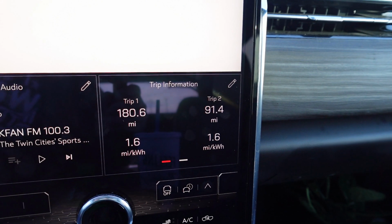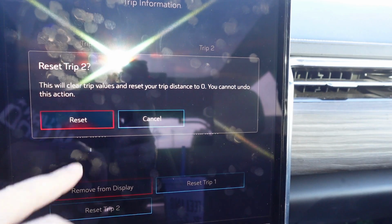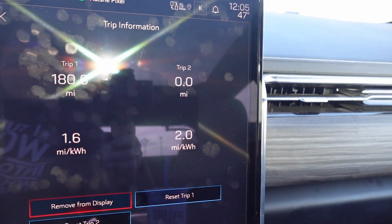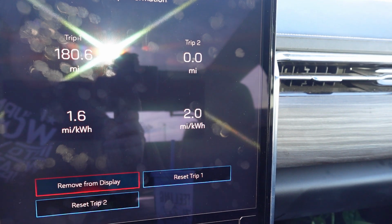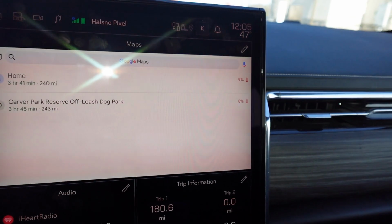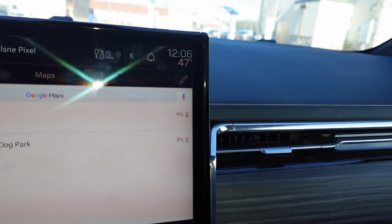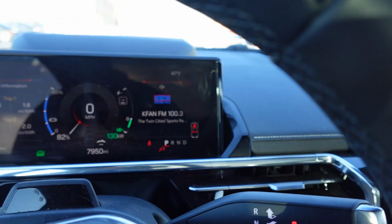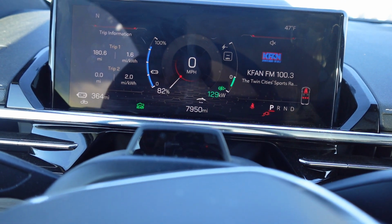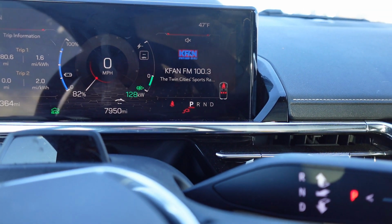Okay, gonna head out here shortly. We're gonna reset the trip here for trip 2. I'm going to probably slow it down again, just because where I'm turning here, it's going to be a different mileage anyways. So as you can see here, I have 240 miles to home, it says at 9%, but if you look over here, I'm at 82% charge, 364 miles. I'm still getting 128 kilowatts.